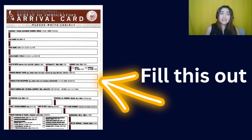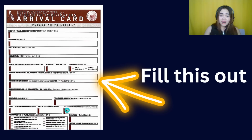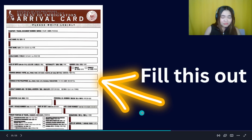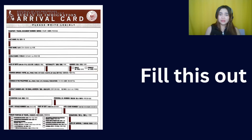Immigration should adapt to the e-arrival card, since all the questions in the paper card form can be found in the e-arrival card. The only thing that's maybe different is this one, the ACR I-Card number. That's all. So hopefully our government can indeed make it easier. Make it into one, so that we don't have to fill out forms over and over again.